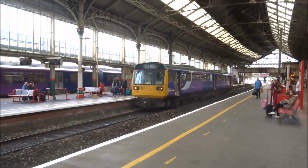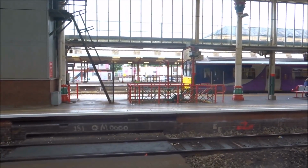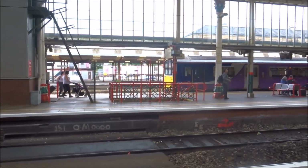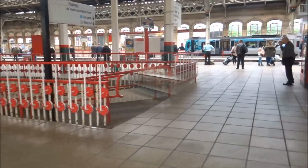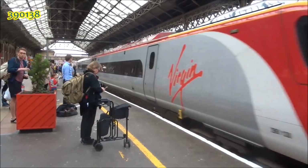Go on, Duncan, what's your secret? If you see, that door does carry on to the old platform. And can you see through it? There's windows. There's a Virgin train. Let's go have a look in a bit, but first, let's see this Virgin train. Virgin Pendolino, 390-138.